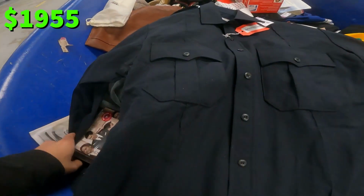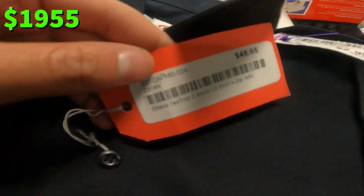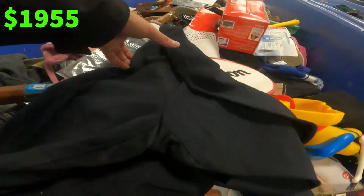I just found this pretty cool button-down shirt or jacket. It's from the brand El Greco Classic. That's a brand new price tag of $48.95. I don't really know if it's going to be worth anything on eBay, but I'll probably pick it up.